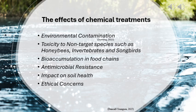Additionally, neonicotinoids used in flea treatments can harm honeybees and other pollinators. Declining pollinators and other species is a significant concern. These disruptions cause concern for ecosystem services such as soil health, water filtration, and food production.